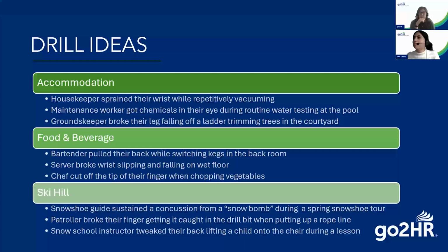And then for the food and beverage people in the room, your bartender pulled their back switching kegs over. So again, a soft tissue injury during a busy operating time. What are you going to do when you have service to upkeep while your first aid attendant does first aid and one of your key positions is out of commission?